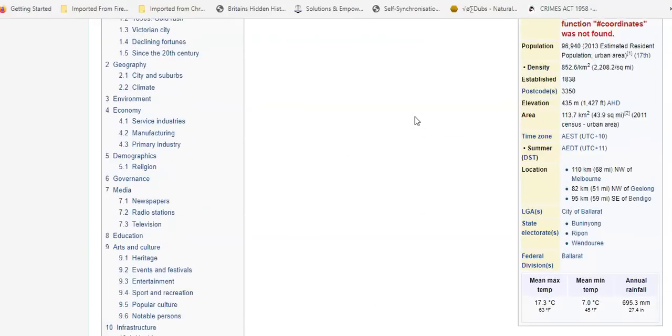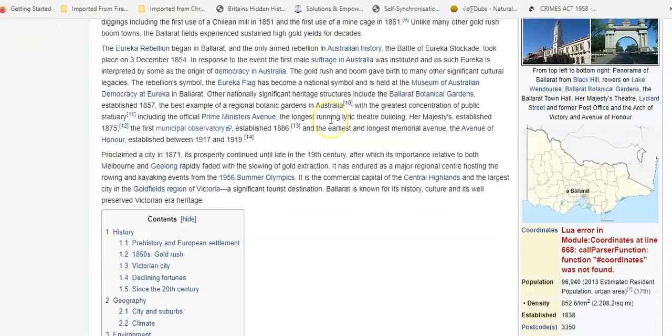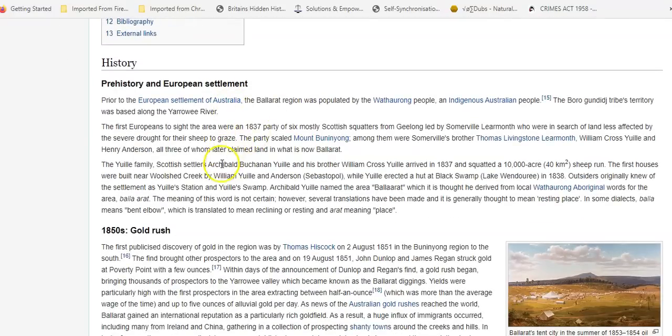Okay, so here's a good story. This is Ballarat on Infogalactic, and prehistory and European settlement. It says there was a few people there. 1837, William Cross Yule arrived and squatted on a 10,000 acre farm. First houses were built around that time, but basically nothing happened. So just a few farmers there in the late 1830s.